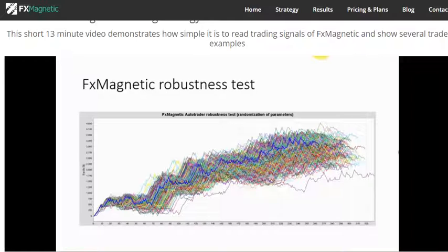Obviously this doesn't guarantee that the strategy will work in the future. Don't get me wrong on that, but these types of stress tests, robustness tests that you're looking at, always indicate that there is a bigger chance, basically a huge chance, that the strategy will survive and withstand the market changes in the future. And I launched my trading strategy just after these great results, and it has proved already that it's working quite well.